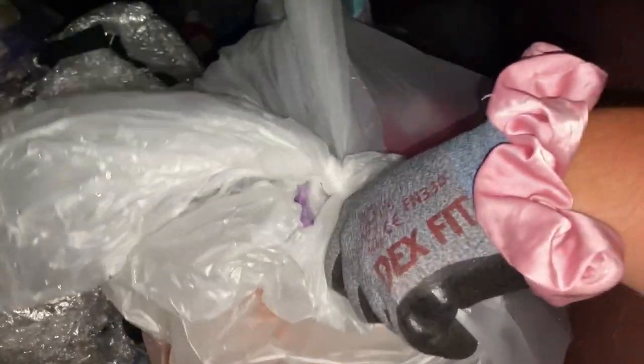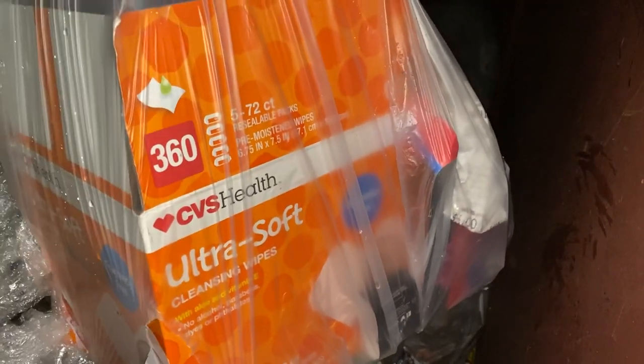Pharmacy dumpster. Ooh, are those boxes or are they actually diapers? Let's check. These are actually diapers. Woo! Actually, they're baby wipes. Oh my god. I'm beyond ecstatic.